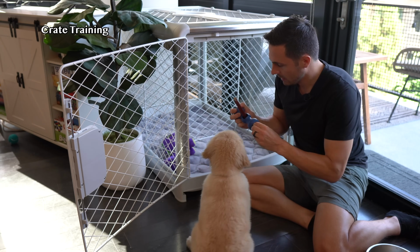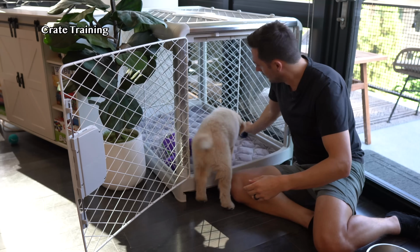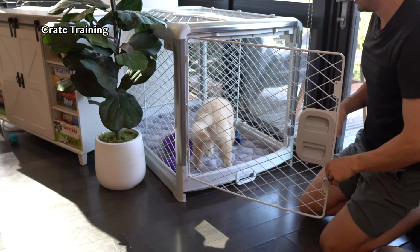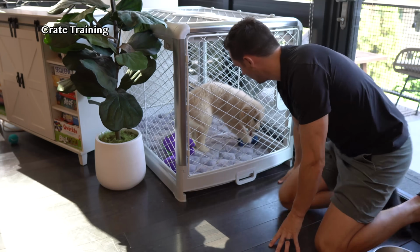Can I see this, sweetheart? All right, it's nice and tight and secured. I'm going to put this in here. Emma's going to go in. She's going to start chewing it. I'm going to close the door and let her enjoy her bully stick.